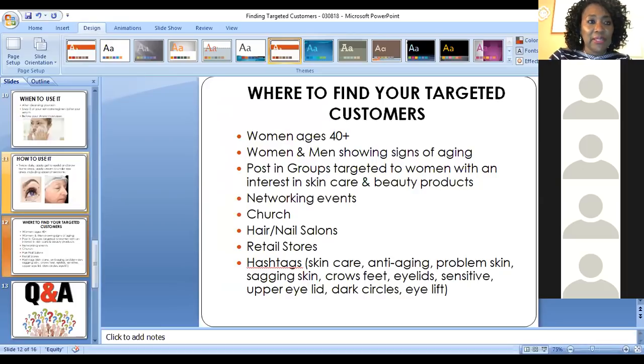Let me type in, let's see, hashtags. All you're doing is just Googling hashtags for eye product, and let's see what comes up. Okay, so we're looking at hashtags on Twitter, Facebook. Of course you want to make sure you use the product name. I don't see anything on here that would be sufficient, so I'm going to say hashtags for a new clinical eye lift. Let's see what comes up. Of course you want to use eye lift, we already talked about that. Google has everything that you need. See here, she used eye lift.